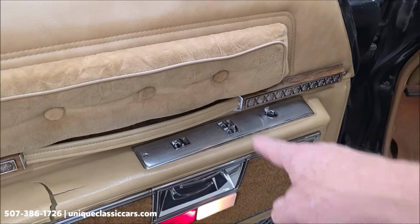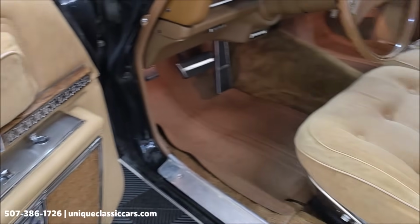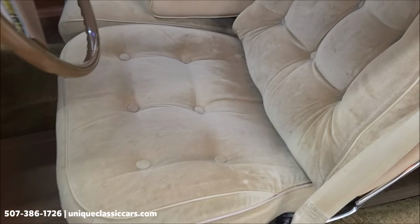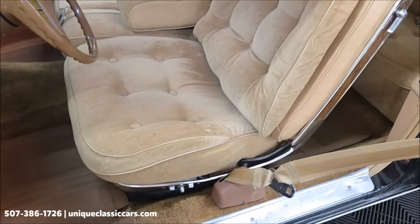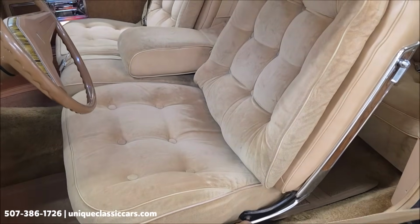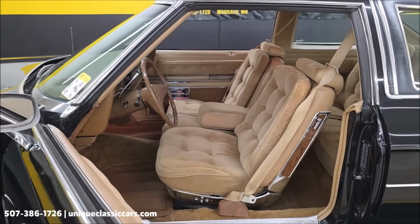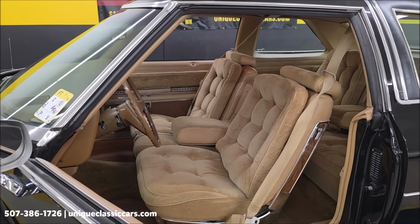Of course, power windows, power locks. As you can see, power seat over here on the driver's side. Look at just the condition of that seat, free of rips, tears, holes. And once again, the true color of that interior. Let me step back. There it is, right there.